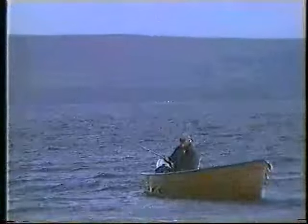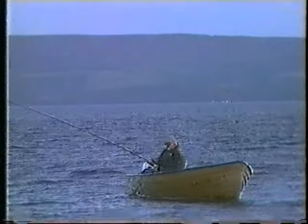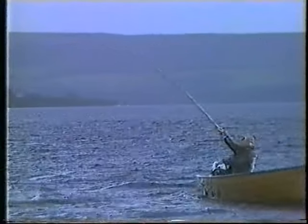So first things first, for any kind of fishing in the loch, you'll need four main things. The right tackle, the right clothing, the right boat, and of course the right information.